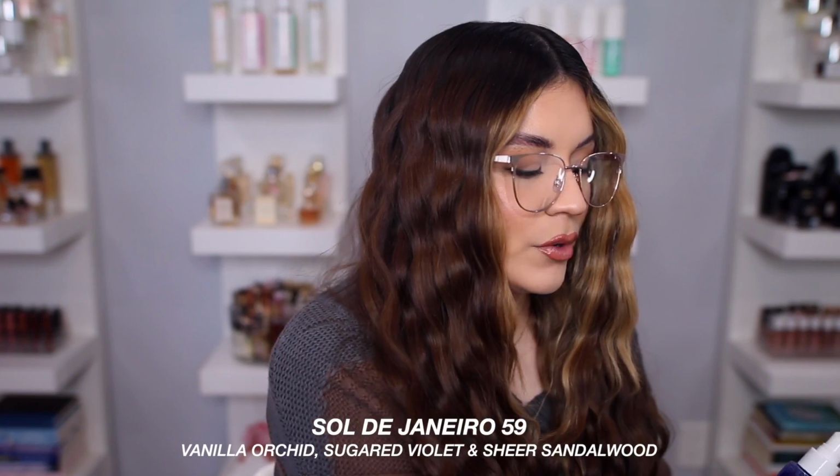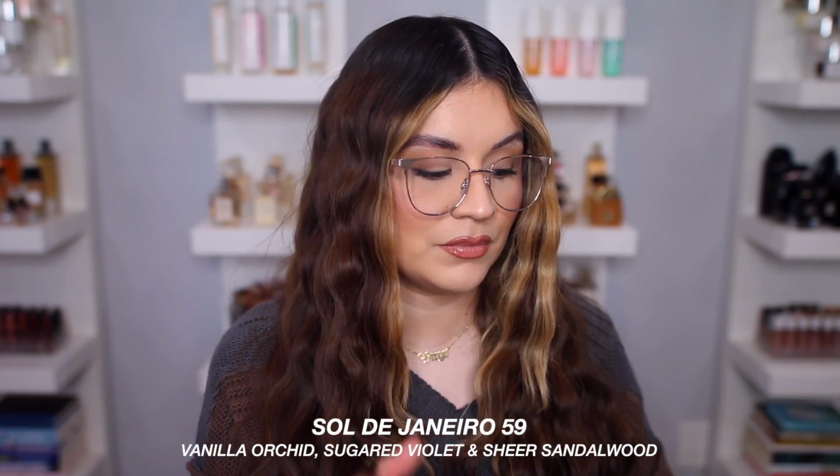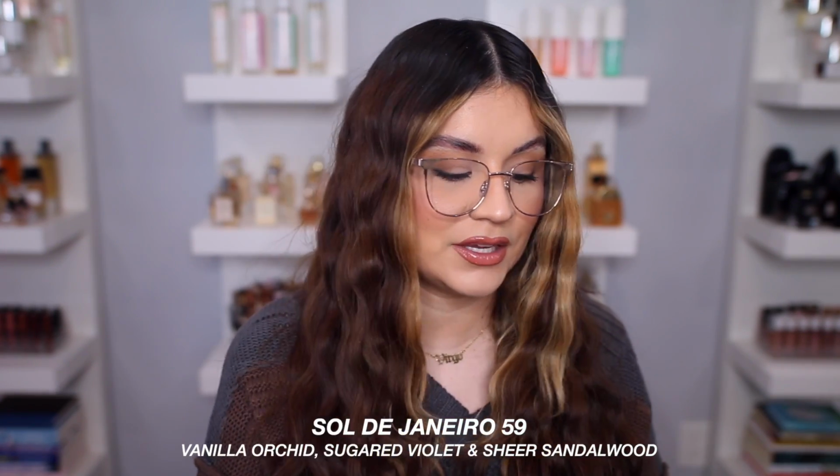And I was just so excited to finally try this scent because it just sounds like something that I would really like. It is a super sweet vanilla. It has some soft sandalwood in there, and what was the other? Oh, the sugared violet. I actually really like a violet note in a fragrance, and the fact that it's a sugared violet, it just sounded really good. So I ended up ordering them both. I just blind bought them. I didn't even try out the body butter or anything before.